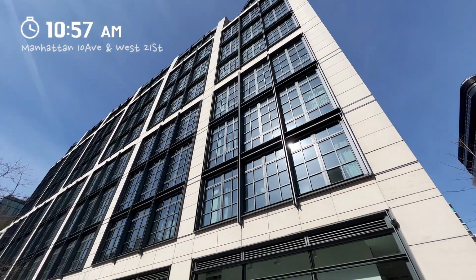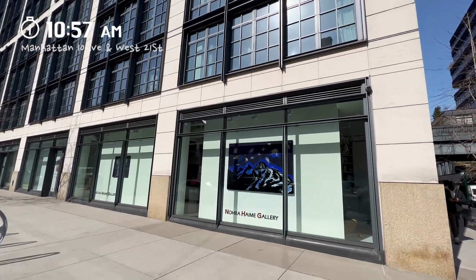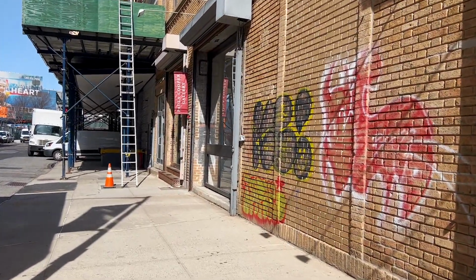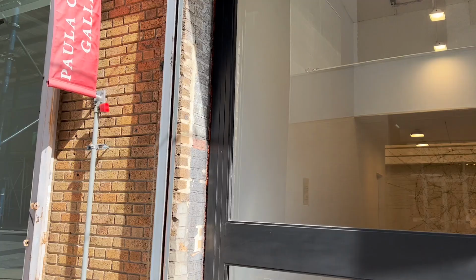There are so many galleries in this neighborhood. Look at these. I'm still looking for the one we are going for today. Aha! I guess it's this one.